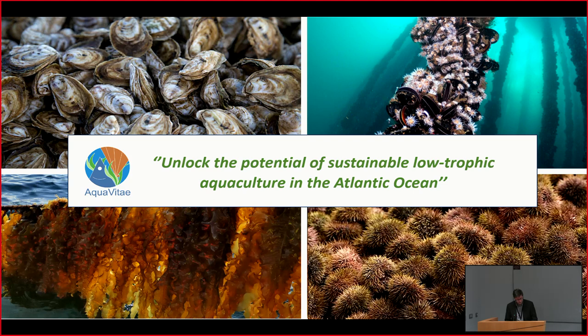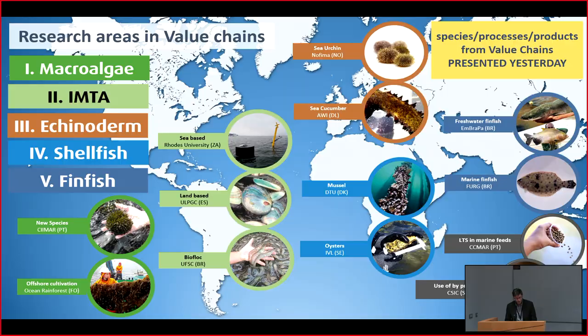What are we doing in AquaVitae? We are unlocking the potential of sustainable, low trophic aquaculture in the Atlantic, working on a raft of different species and different processes. These are just some of the species we work in. This is a very short version of the presentation yesterday, really for the benefit of those that weren't with us then. The different value chains that we address in AquaVitae are macroalgae, IMTA, echinoderms, shellfish and finfish, and within each of those we have some very specific case studies, at least two, three in some cases.